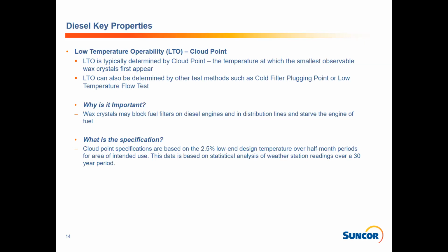So low temperature operability, how we determine that 9 times out of 10 is cloud point. It's a really quick and easy test. It's the temperature at which the smallest observable crystals first appear. So we'll cool a diesel and watch it, and as soon as crystals start forming, that's the cloud point.